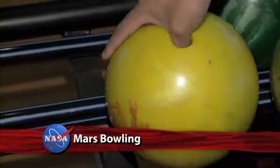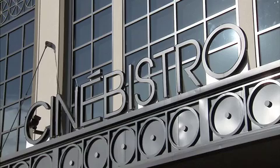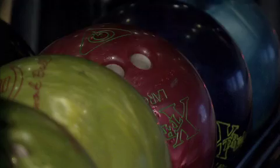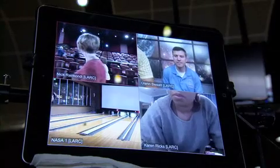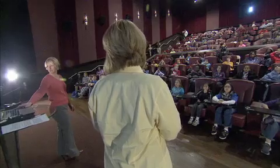This is what hands-on learning is all about. A group of 4th and 5th graders from Hampton, Virginia came to a movie entertainment complex for a class in geometry and Newton's laws of motion. It all started with a bowling demonstration. An iPad beamed the action from the lanes into a nearby theater, where education specialists from NASA's Langley Research Center presented lessons to the students and an audience on the web.